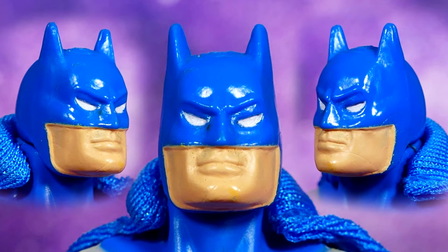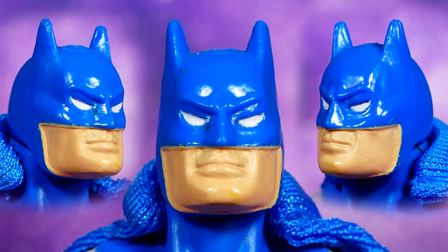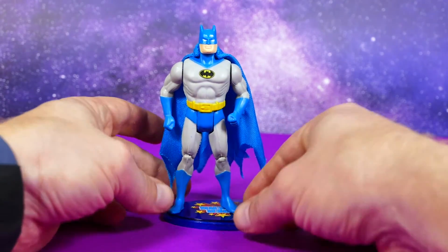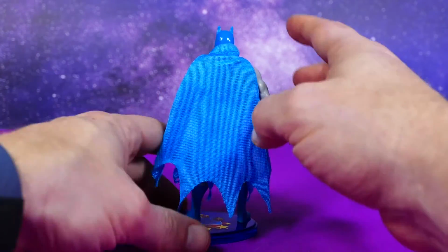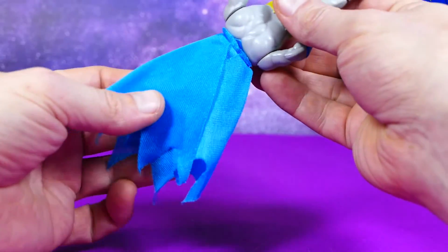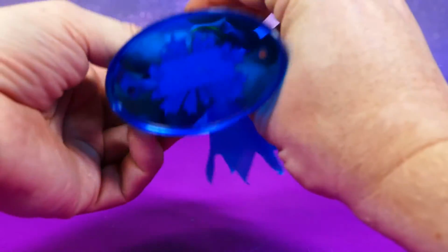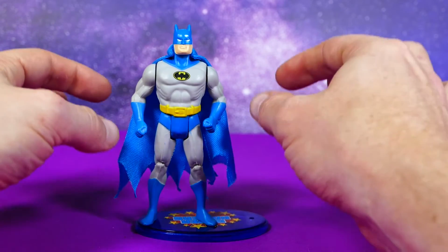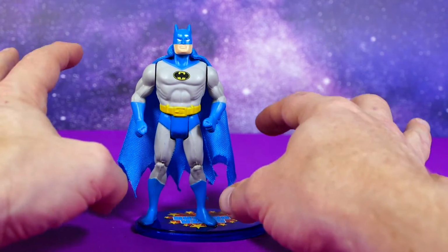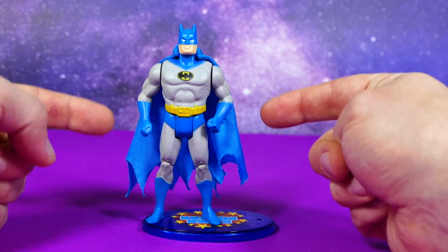It's a pretty great attempt at creating a 1970s/80s comic accurate Batman face. He's also got that cloth goods cape, which I'm not going to lie, I've never unfurled it. I'll just hang him upside down here for a second to show you. It's still folded as if it came out of the package, and that's because once you unfurl these capes, once you fold them out, they never sit quite right again and then begin to curl up. And for this one, I just wanted to keep it nice and crisp.